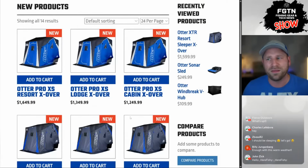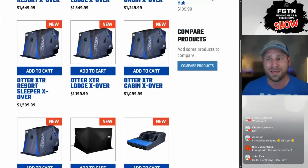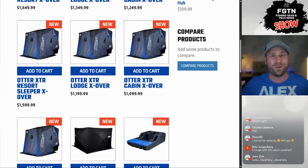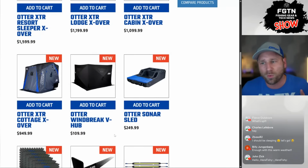The big thing here is that the XS is the Pro series. They've got the swivel chairs in them. And then the XTR series is a bench, but the bench reclines back into kind of a flat bench that you could sleep on if you wanted to. And then the sleeper, of course, is basically two built-in cots, if you will. So we're going to talk about that. They've got the Otter Windbreak V-Hub, which we're going to talk a little bit about.